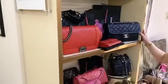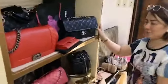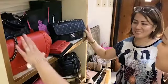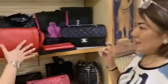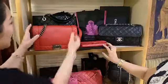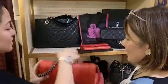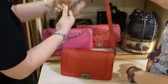Okay, so going back to your... Ano tayo maganda? Personally, I like the Le Boy. I love the Le Boy. But I'm not into like red color, but I like to have this shade because for me, it's pangharabas. Like, it's easy to carry. Because it's light. The two-way. It's light also. It looks heavy because of the chain.